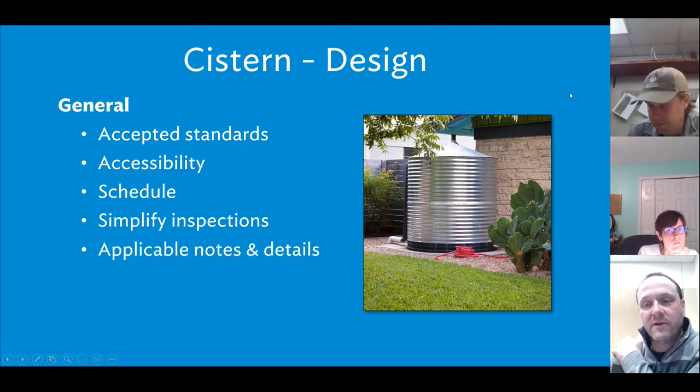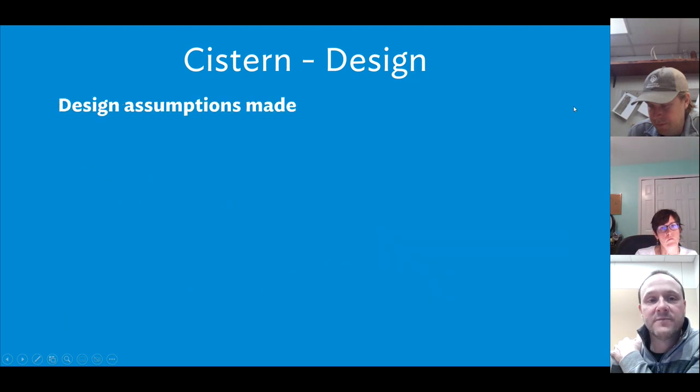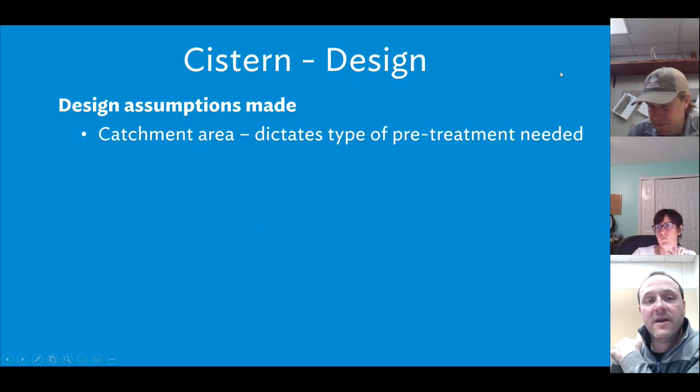Make sure that there's all the notes and details, that flood routing is accounted for as far as overflow, and that all specifications of the types of materials, primarily in this case, the pipe and plumbing that's needed, are all spelled out accordingly. Some assumptions we've made in preparing the next few slides that you'll see.